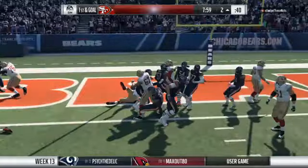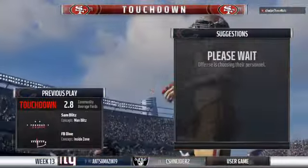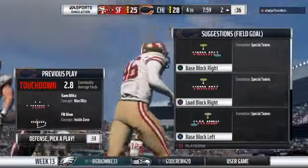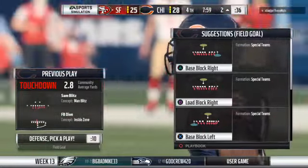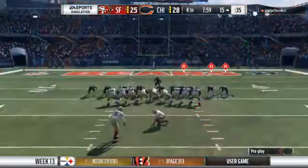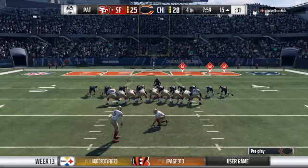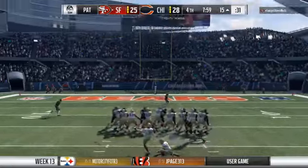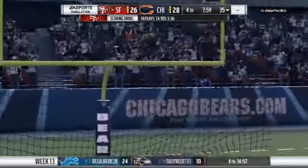Turn to the power game to try to get in. And he'll take this into the end zone for a San Francisco touchdown. It's the fullback. His first touchdown on the year. And the 49ers are back within a score. And the lead is down to 2.